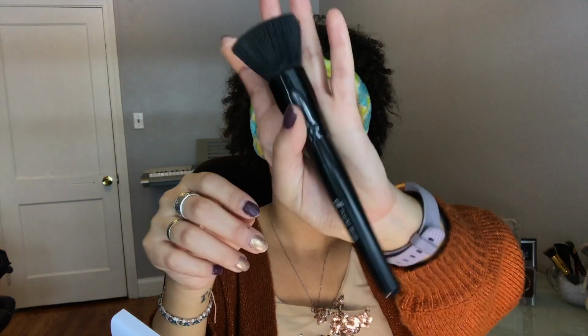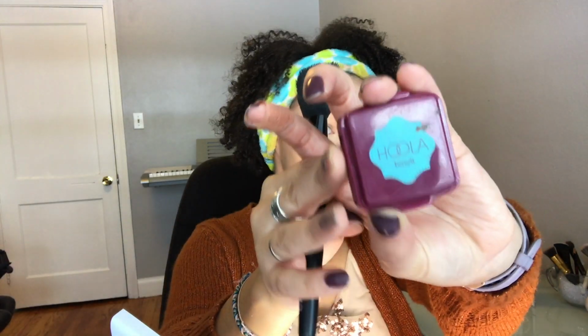So next I take my e.l.f. powder brush, and I like to use that to just kind of blend it out to make sure that everything is just flawless and seamless looking. Then I go back in with my Hoola bronzer. This is just a sample that came with a birthday thing from Sephora that I got. And I like to use two different color contours just because you need to give your face dimension.